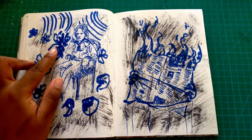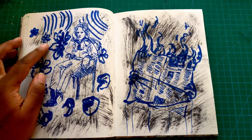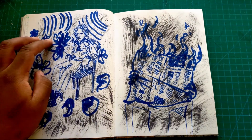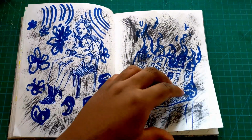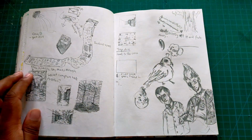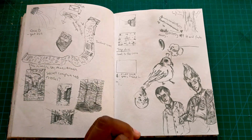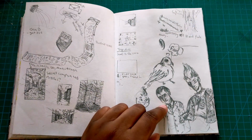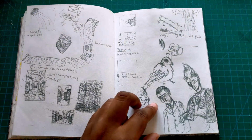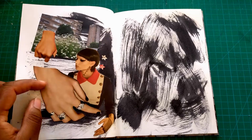And I went in and did this really dry wash of black ink, and I drew on top with some random pens. I kind of like this look. These are some ideas for my comic, like the world building. And this is not to do with the comic at all. I just saw some birds and I thought, I'm going to draw them as humans. But that's a regular bird, but with a massive eye.